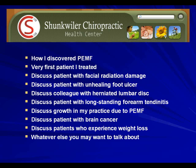Well, exactly. As a chiropractor, sometimes it's tough in practice. I say we've got to hit home runs. We've got to get the patient well as quickly as possible, and this does it.